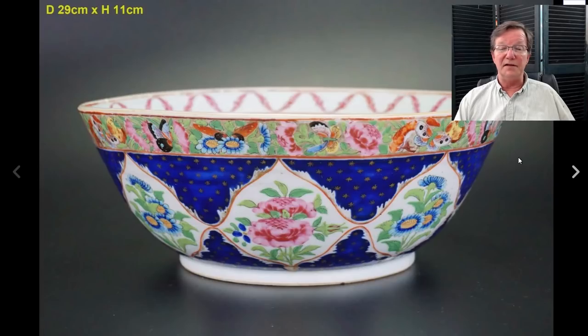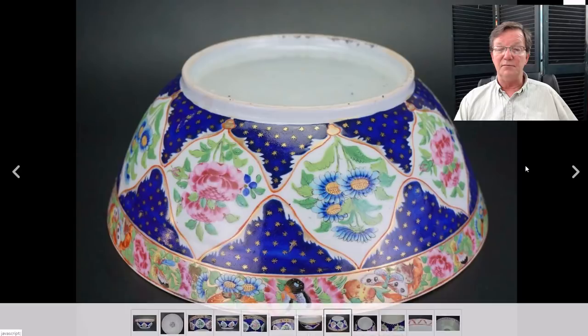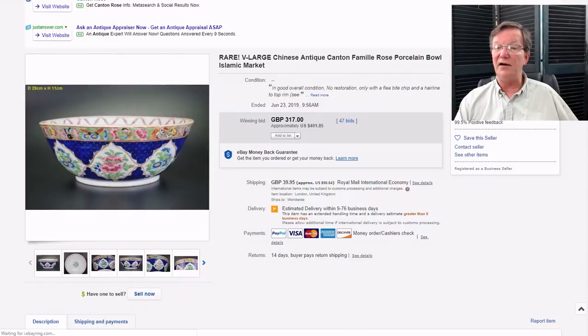And then on to this Islamic market export bowl from the mid-19th century. It was about 11 or so inches wide. Nice looking bowl. Here's a picture of the side of it, the back of it here, and then nice heavy cobalt overglaze enamels and whatnot. And it was a pretty good buy, $401.